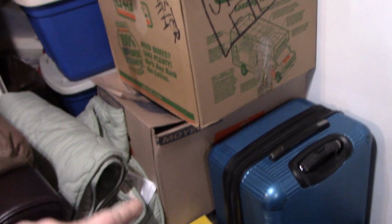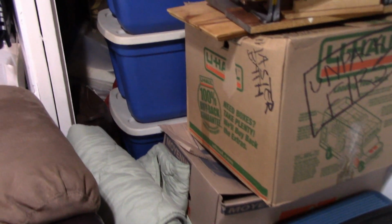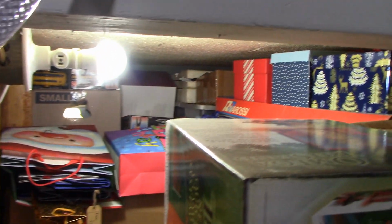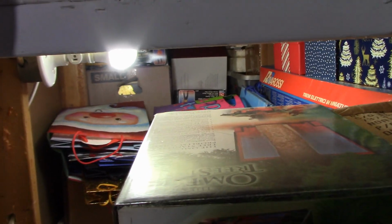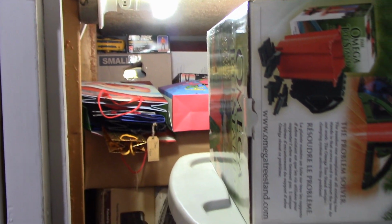Luggage, a couple boxes of DVDs. I still got to get a bookcase or two to display those. Christmas bins. Under the stairs here we've got, let me reach in there, one of my vinyl train sets there. But random Christmas stuff. There's lots of toys and bins and stuff back there, filling in that space below the stairs.